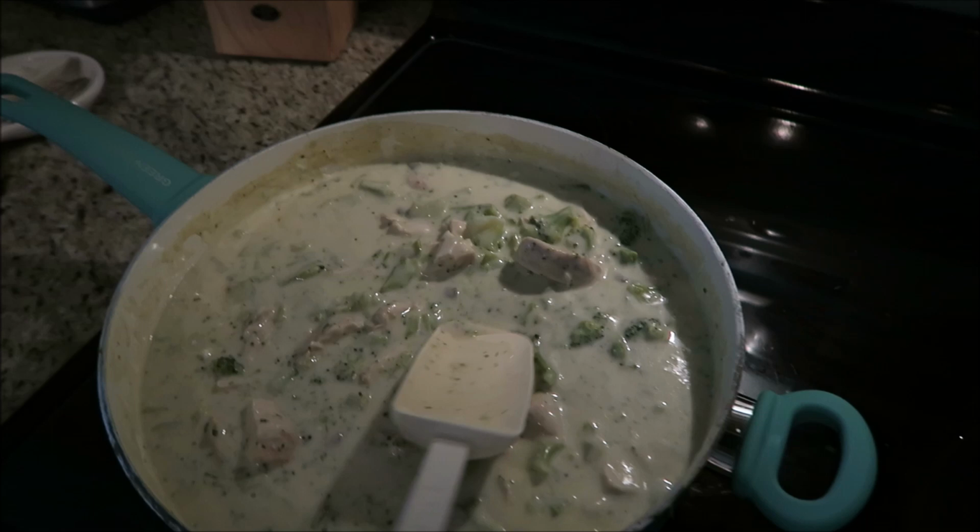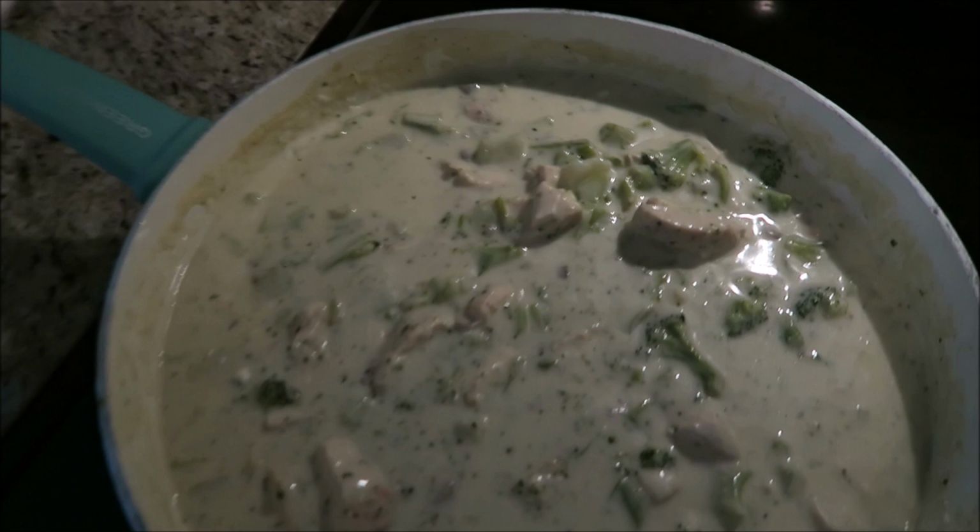It is so good. It is so creamy, and I really hope that Brian likes it. I think that he might, but I don't know, he's very picky, but I know I like it because I've already tried a sample of it.